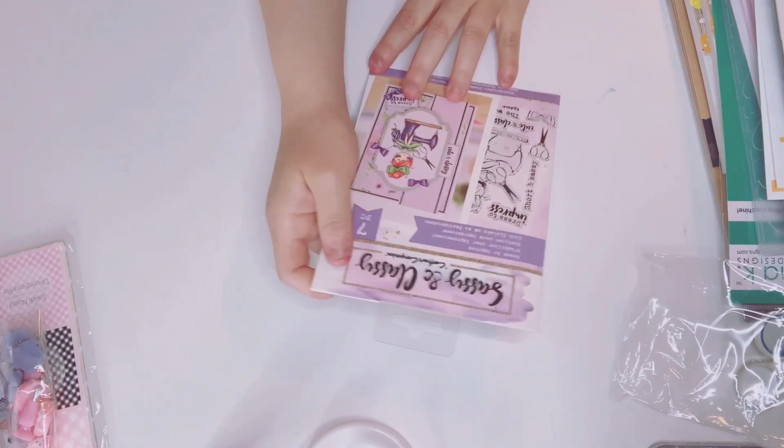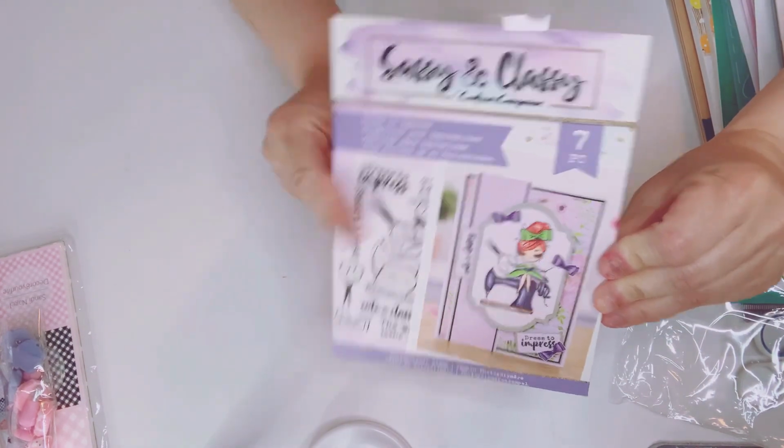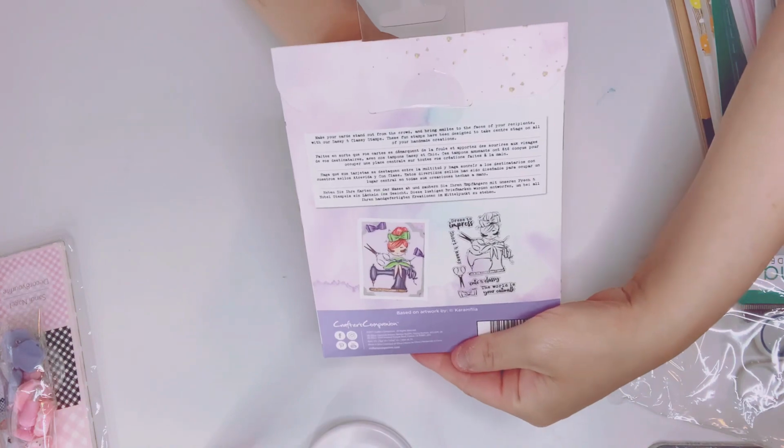All right, and then I got this stamp. Now I have the full collection from Crafter's Companion, Sassy and Classy. This one, what's it called? What's that girl called? Something sewing, Dressed to Impress. I'm so happy. Now I got the full collection. Okay.